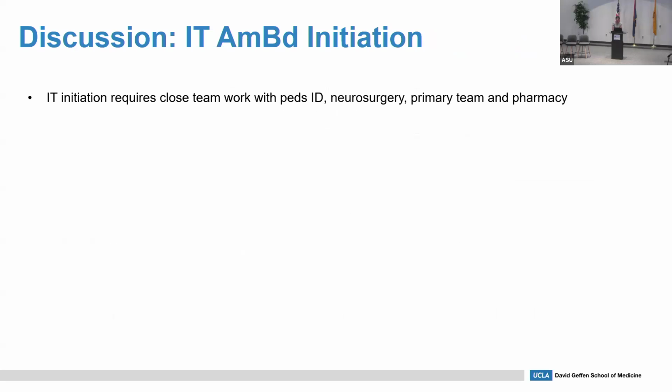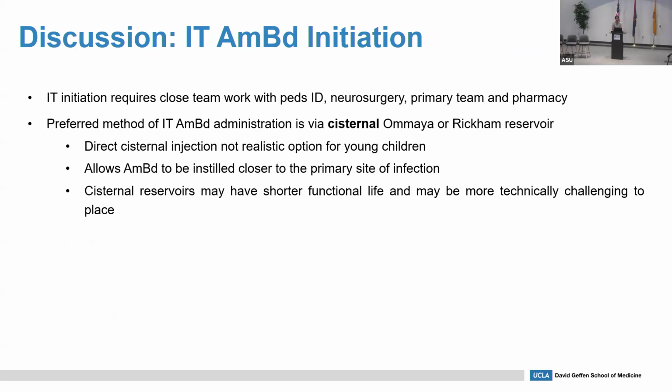You have to talk to your pediatric neurosurgeons, really find someone who's comfortable with this administration, talk to pharmacy, and make sure the primary team knows what kind of monitoring to do. And as I mentioned, preferentially, we would recommend using a cisternal Ommaya, but that's not always possible. We can't do direct cisternal injections in young children because of the sedation needs. It's just not going to be well tolerated, and there's not a lot of expertise in administering in that way. But a cisternal Ommaya at least will allow ampho to be instilled closer to the primary site of infection.